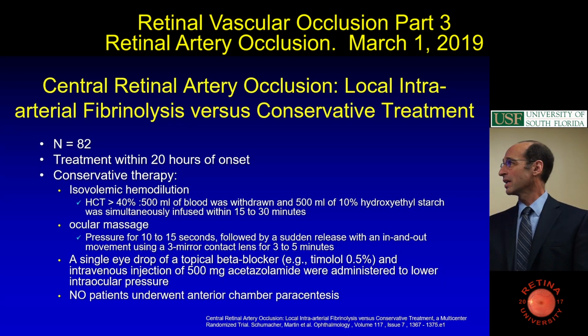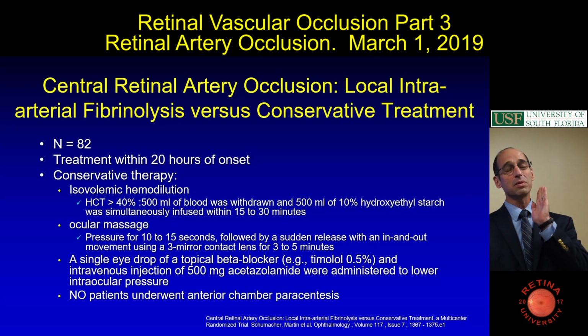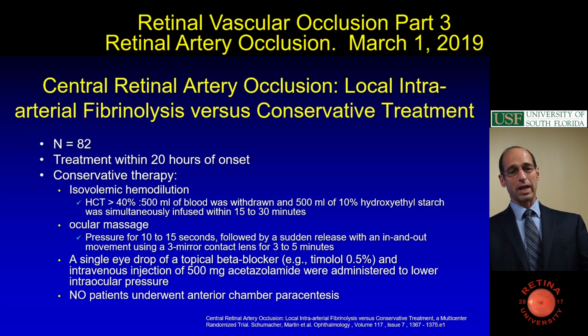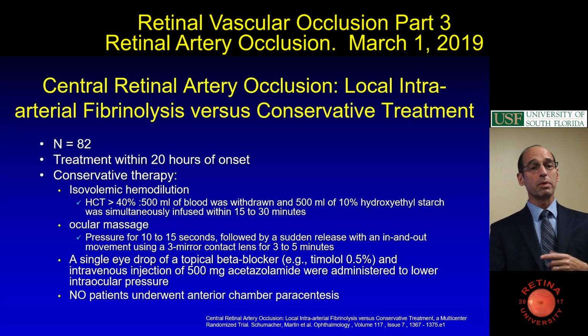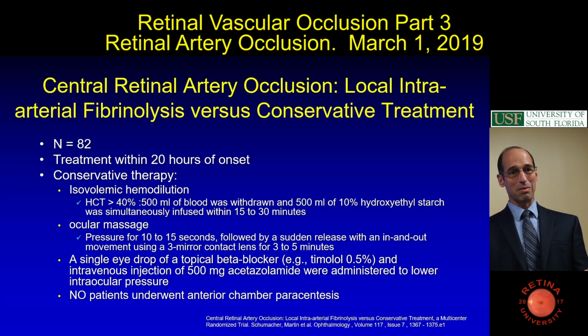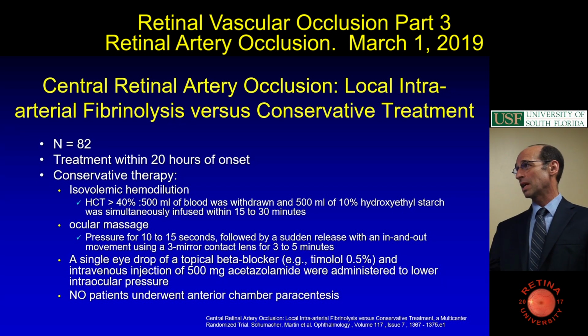There was a study done in Europe, a central retinal artery thrombolysis. They did selective, this was heroic. They got patients within 20 hours, 82 patients, and they did selective TPA into the ophthalmic artery to see if that would help, and it didn't. So it's nice, so you don't have to worry about treating them, because if that had been positive, it would have been very anxious what to do with the patients, although it would have been nice to help.